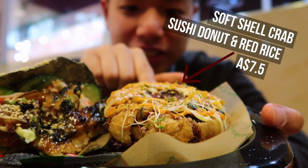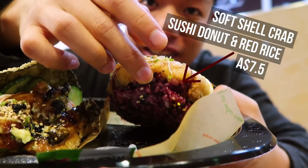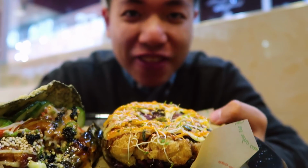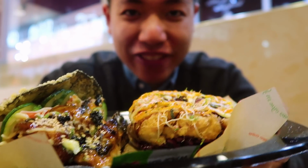Alright guys, I've learned my lesson. That's why this time around I'm coming indoor so that the seagulls are not gonna finish my food again. So as you can see, these are what I've ordered. This is actually the soft shell crab sushi donut with red rice. The red rice is kind of at the bottom, as you can see. It's really interesting. I haven't seen anything like this before, so I'm like, maybe I should have a go. People can get really creative nowadays.